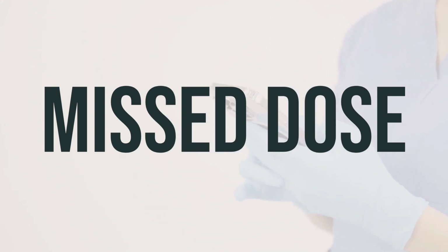Robaxin is typically administered by a healthcare professional in a medical setting. It is important to follow the dosage instructions provided by your healthcare provider. Common side effects may include drowsiness, dizziness, and lightheadedness. If you experience any severe side effects or have any concerns, be sure to contact your healthcare provider.